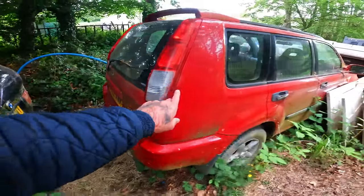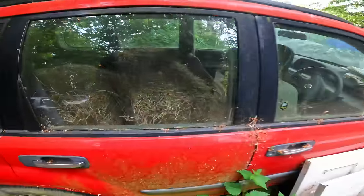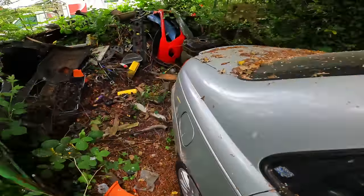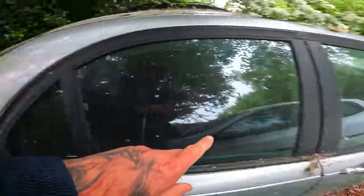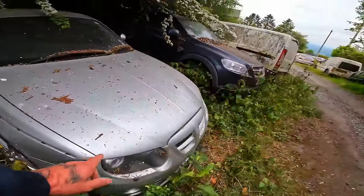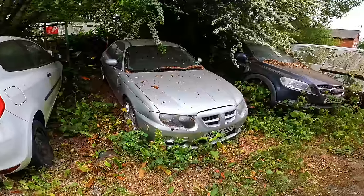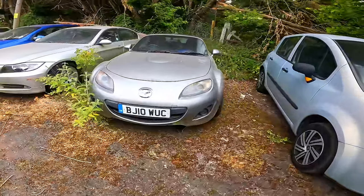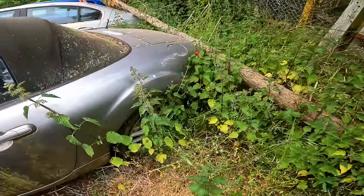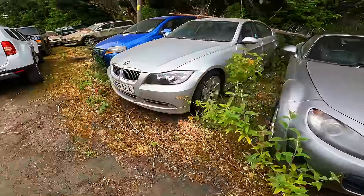02 plate. These are good cars. It's now used for hay. But yeah, these are good cars. These are getting more rare, a lot more rare in value. Shame. 2010 Mazda. Her back end, just shoved in the bushes. It's a 2010 Mazda. And then we've got this 58 plate BMW.